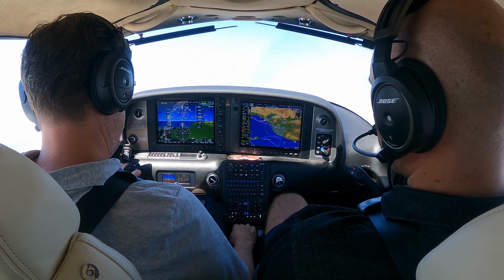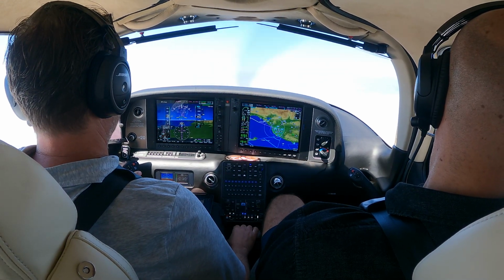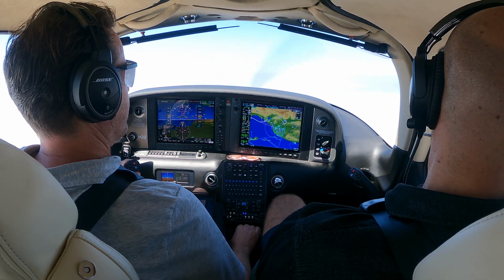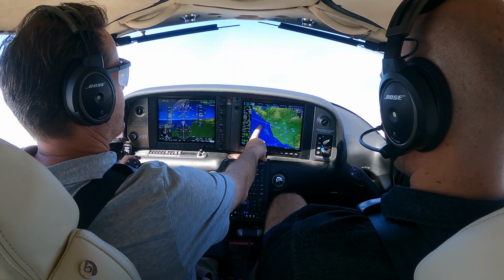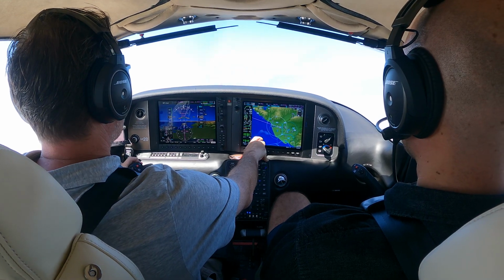All arrivals contact approach. November 4 Romeo Mike, traffic 8 miles east of your position, climbing at 2,800, is a Cirrus. 4 Romeo Mike, roger, we're looking. Airport information Victor. 8 Juliet Sierra, traffic 1 o'clock, 8 miles, maneuvering at 4,500, is a Cirrus, just off the coast. Looking for traffic, 218 Juliet Sierra.